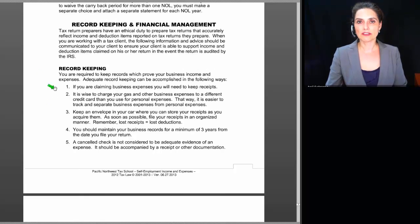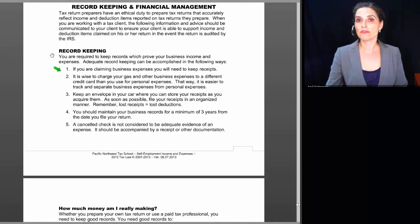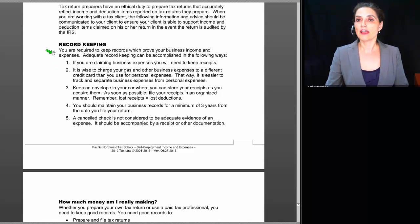Now, of course, most audits are not the payroll audits, but I've been in a few of those enough to see what happens. But you'll have auditors who are all over the company records. And so here are the types of things that I have had IRS auditors say to me and clients that I've been representing. You are required to keep records that prove your business income and expenses, and adequate record keeping can be accomplished in multiple ways.